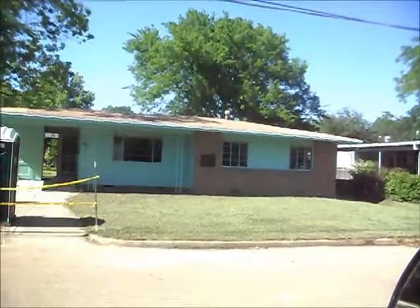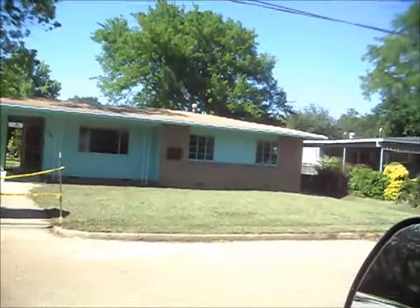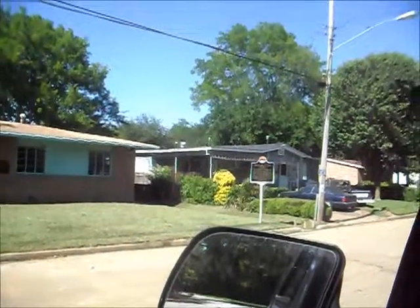Many of you will remember Medgar Evers, the secretary of the NAACP, who was shot down in Jackson. This is his home. It's a museum, but it's going under renovation right now.